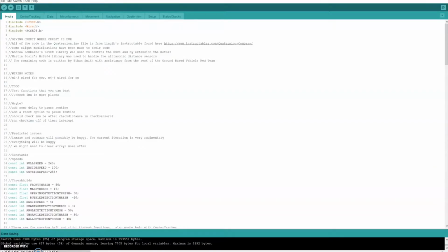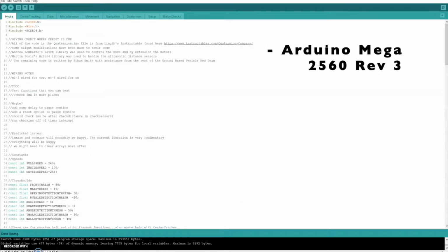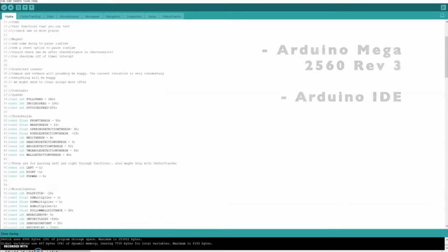Since the robot is fully autonomous, the programming is extremely important. I'm going to go over some of the key features of the code. Since the computer we chose to power the robot is the Arduino Mega 2560 Rev 3, we are using the Arduino IDE and the C++ language.